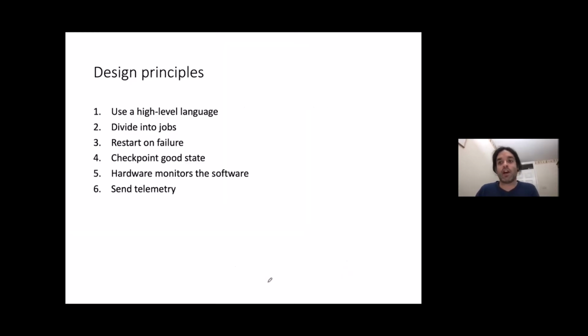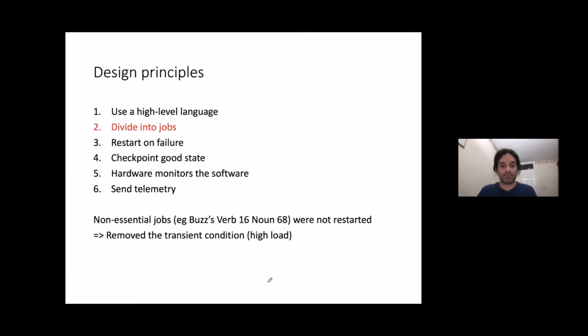And then just wrapping up in the last minute or 2, let's go back to our design principles. How did they help? Restart on failure. The computer automatically recovered from the high load situations by restarting bits of the system. And that meant, for example, that Buzz's 1668 job wasn't restarted, and that helped the system recover.